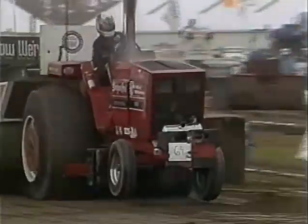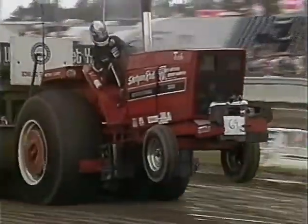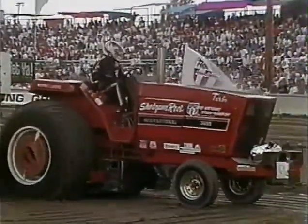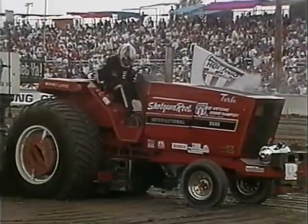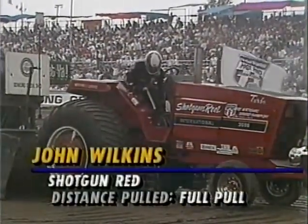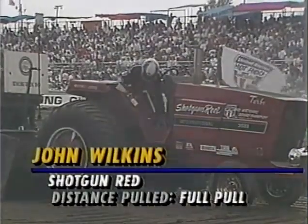Watch this International go to work. This 3688 coming to the top end. He's rocking and rolling. I'll tell you what, watch the far end of the track because Wilkins has got her going. Is he going to make it out of here? Oh, no, I don't think so. Man, oh, man. He did do it. So what a shot. And it is a full pull, ladies and gentlemen. A full pull for Shotgun Red.